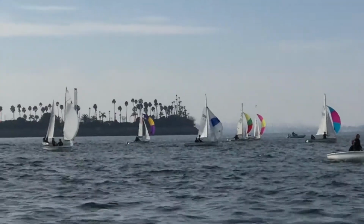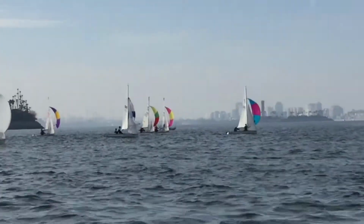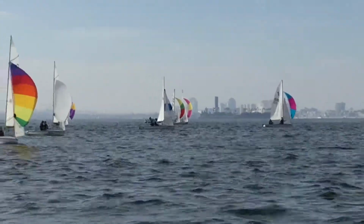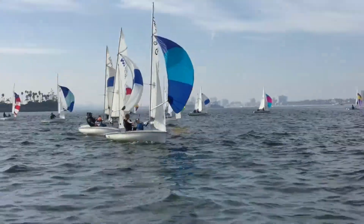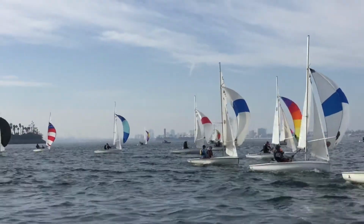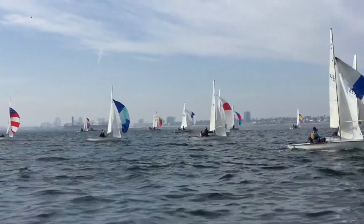It's too low. Too low. See how high these guys are sailing? See how he's sailing? He's sailing too low. You gotta look at the other boats around you and make sure you're not losing this much. Look how fast these guys are. Look at this. They're moving. You're not. Oh, God, unbelievable. Oh, there. Finally.